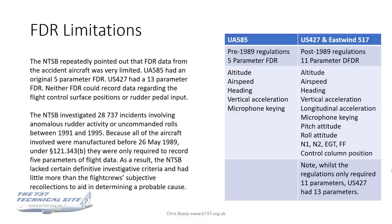Now, US 427 was slightly better. That had a 13 parameter FDR. Now, it only actually had to have an 11 parameter FDR. It had two more. But if you look at the list of parameters there: altitude, airspeed, heading, G, longitudinal acceleration, microphone keying, pitch attitude, roll attitude, engine parameters, and control column position. So really, it's only control column position, and pitch and roll, which are the add-ons there. And notice it doesn't have rudder position either, rudder pedal position, just control column position. So neither FDR could record data regarding the flight control surface positions or rudder pedal input.